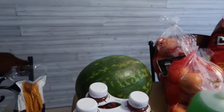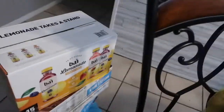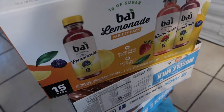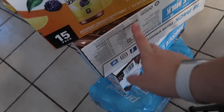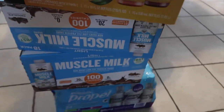Like I said, one watermelon, a 10-pound bag of potatoes, and then I'm still watching my caffeine. So these are only 1 gram of sugar. They're these lemonades. I got 2 chocolate Muscle Milks. My husband likes having these ready to go drinks for during the week. And then we got a thing of Propel Zero.